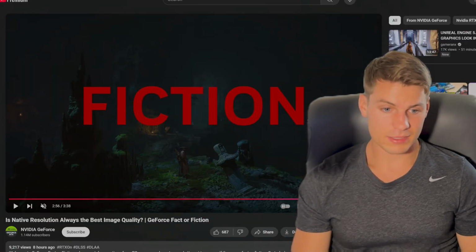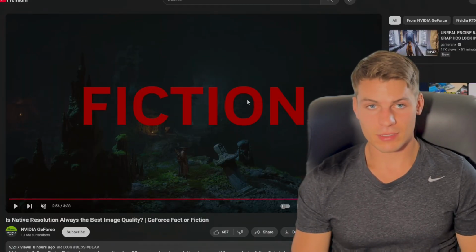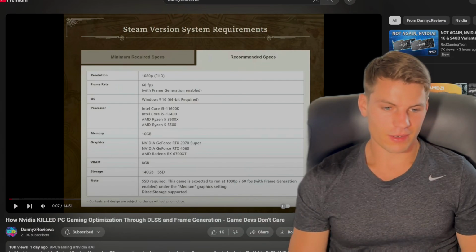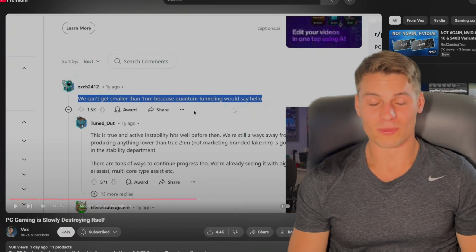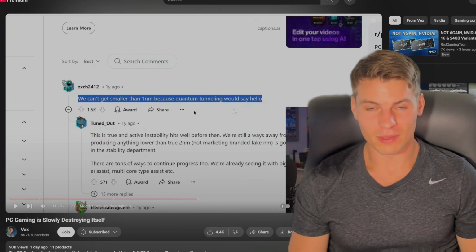And is DLSS always worse than native res? Are people killing game optimization? And is Moore's Law dead? Let me know down in the comments below, guys.